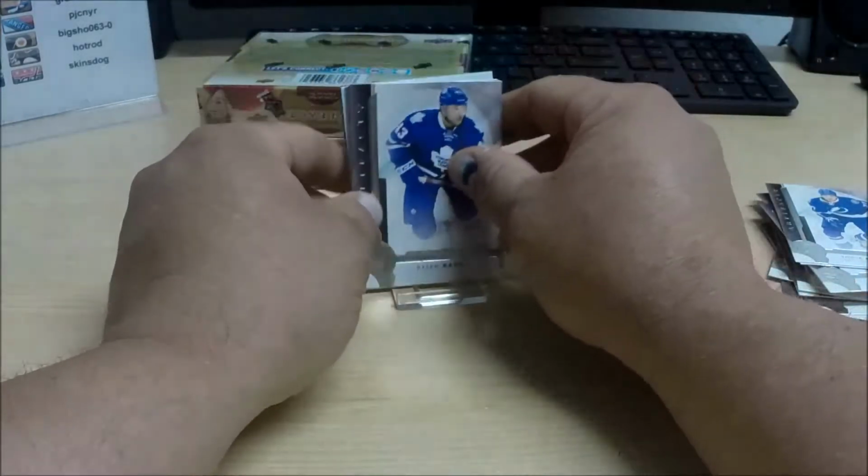Emerald for the Vancouver Canucks, Daniel Sedin, number to 99. Rookie for the Toronto Maple Leafs, another William Nylander. And base. For the Chicago Blackhawks, number to 125, dual jersey of Jonathan Toews.